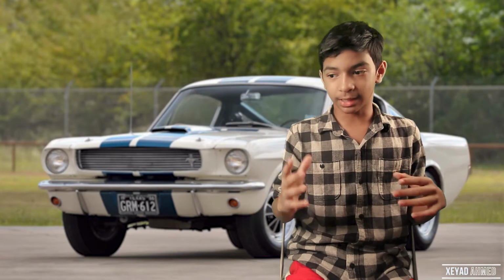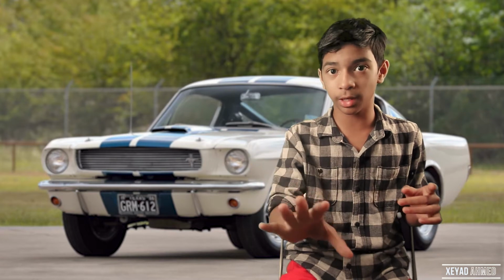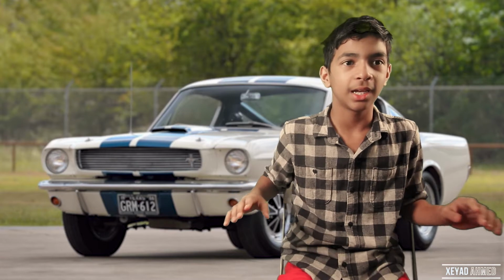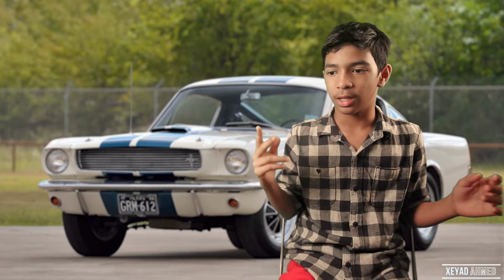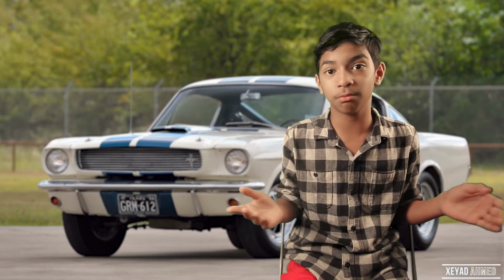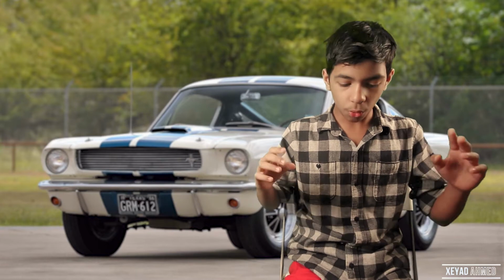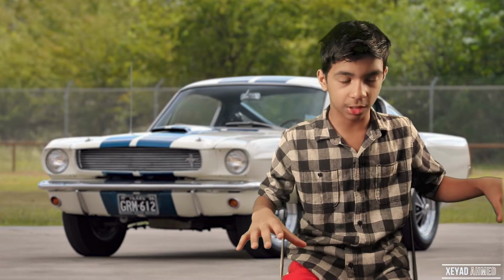It came in just one color, white with racing stripes, and mind you, this was one of the first cars ever with racing stripes, so that's a cool fact. It didn't have any back seats. There was lots of cabin noise, but it was still a great sounding V8. So this was the first of the first.